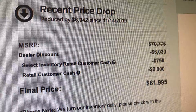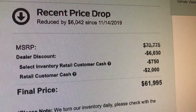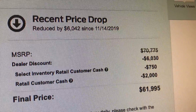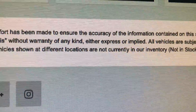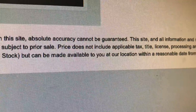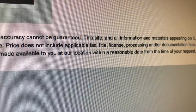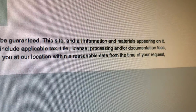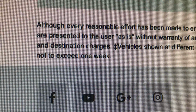Alright, so here is the Expedition Max, and it turns out to be about $2,000 cheaper than what I was able to sell it for. There's a good reason why. Let me show you. Now you have to scroll down to here. This is the fine print below the entire sale document, and it says price does not include applicable tax, title, license, that's pretty common, but it says processing and or documentation fee. But then you scroll to the very end over here and it also says and destination charges.